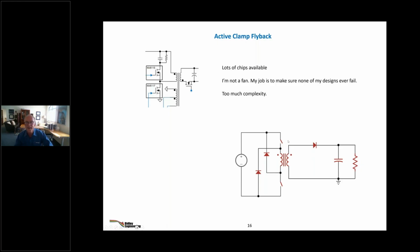All right. Worst case analysis of the 2-switch flyback is a lot easier than that active clamp. So there you go.